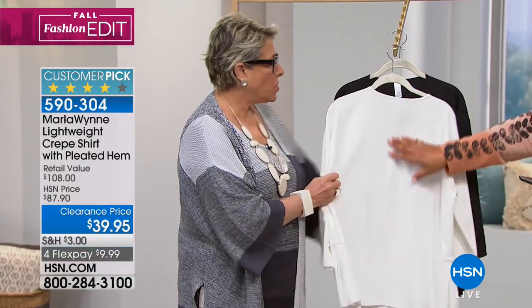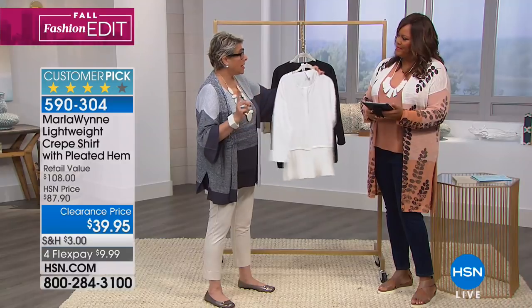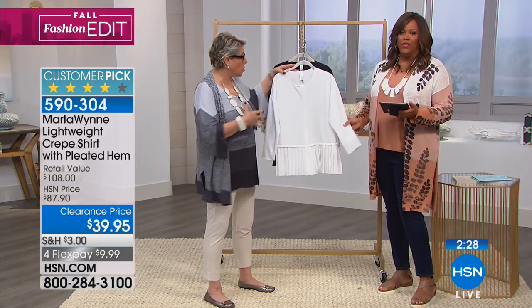So is that stretchy on the back, too? No, there's no stretch in this piece. I know sometimes you do a teeny bit of stretch on the back. No, this one doesn't have a lot of stretch. And again, I went up a size. I took an extra large in this because of the girls. Oh, yeah, you got the girls.